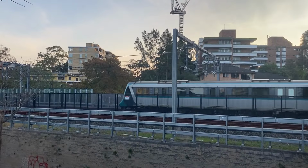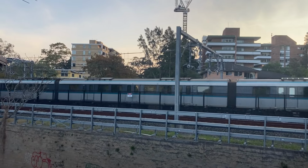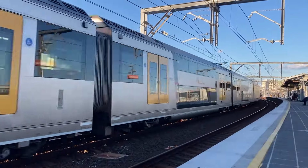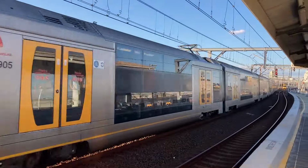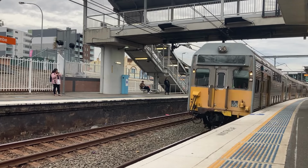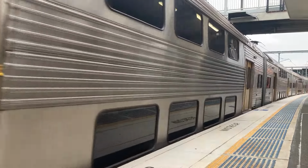So, the trains I'll be reviewing in this video in order are the Sydney Metro Metropolis stock, the A and B sets, collectively known as the Waratahs, which are so similar I'm going to lump their review basically into one, the T sets, also known as the Tangaras, the H sets, also known as the Oscars, the M sets, also known as the Millenniums, and finally the K sets. Anyway, with that out of the way, let's go check them out, starting with the Sydney Metro.